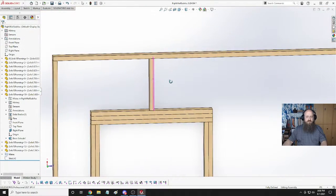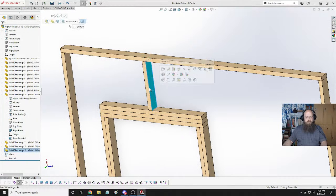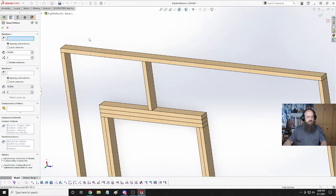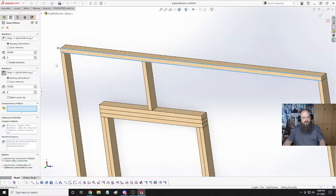Alright, now we'll do an array on that. Direction 1 will be that way. Direction 2 will be that way. See how when I change the direction, this arrow tells me which way I'm going. So that's a pretty nice little feature as well. Alright, 16 inches, and we're going to do, let's try 1.